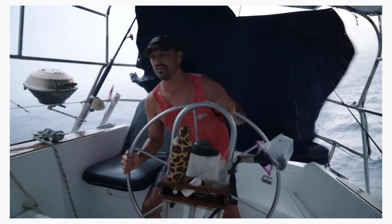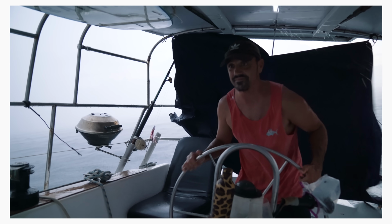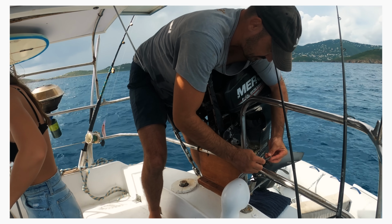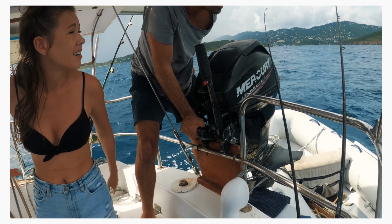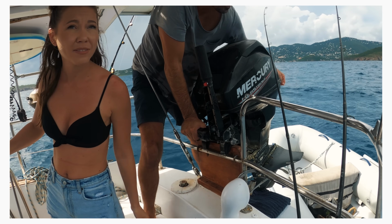Can you even see? No, I can't see anything. And into Hassel Island. We don't have a choice. We have to have a way to get out of this. If the wind never comes, we're for sure going to shore. So either I do it now or I do it by the rocks. Because there's an extreme amount of current around these islands that we were not aware of.